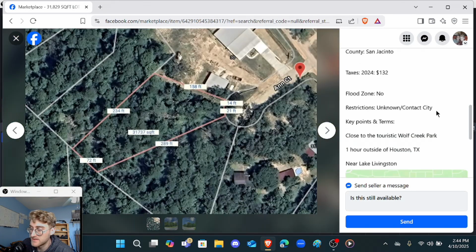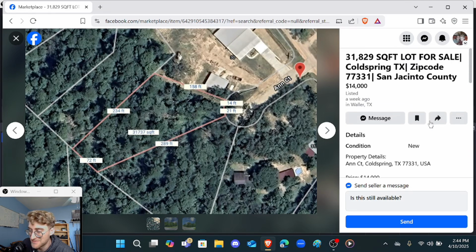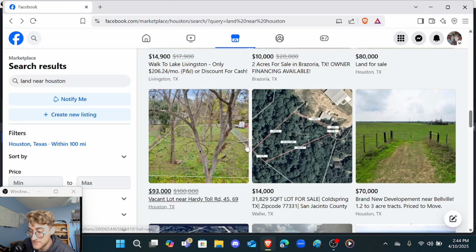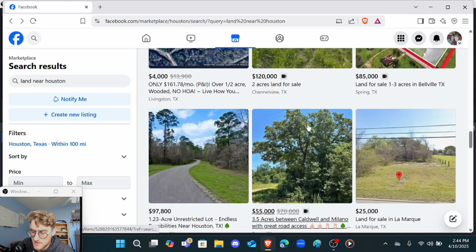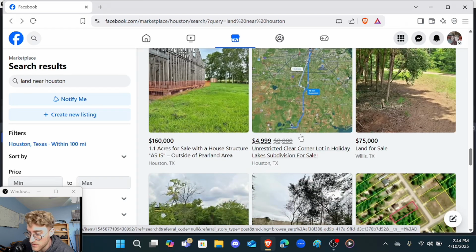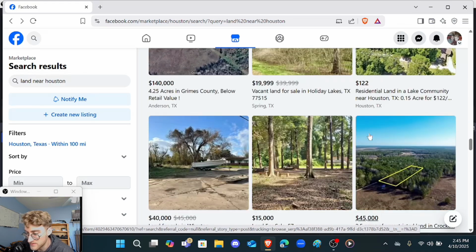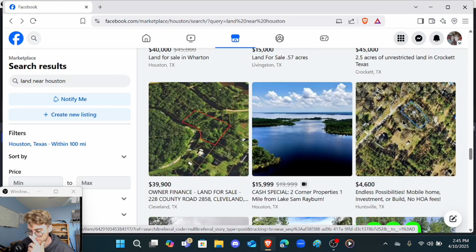You know what? Just because he doesn't know the restrictions, I'm going to give it like a 2. Yeah, this is probably our worst one so far, just because they don't know the restrictions. That's really important. We'll probably do one more. I want to look at one that looks good, like with a good cover picture. This looks like a good cover picture, but it's too expensive. I don't want to go into it. Let's look at this one.